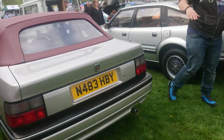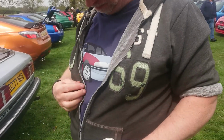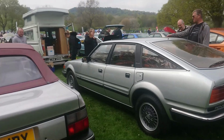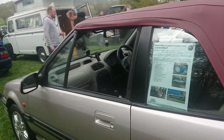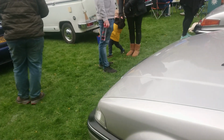Mr. James is here with the Rover convertible that used to belong to Mr. Richardson of Furiousdriving. In fact, he's wearing merchandise of his own car. Excellent, sir. Yeah, he's looking very good. We saw him at the Practical Classics show last month at the NEC. Still looking very nice. Come all the way from the northeast.